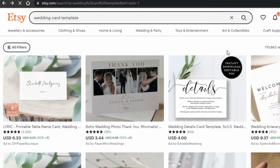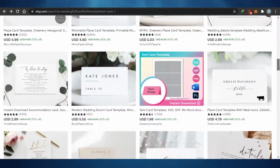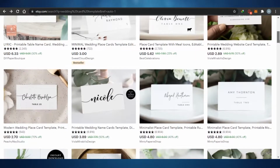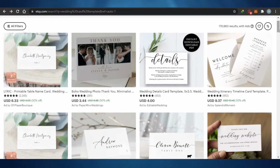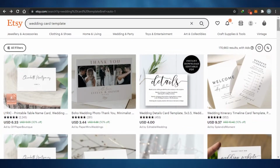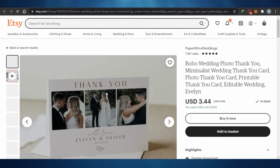The next product we have on Etsy is the wedding card templates. Now this is another very famous digital product out there on Etsy. Again, it is a digital product. People are selling these wedding card templates or wedding invitation templates. Because of what happened last year, everything was online, right? The wedding invitations were also sent online. Even now, people are sending invitations online. So this person or this company will create an online template for your wedding invitation or your wedding card, and you can then customize it once you buy it.